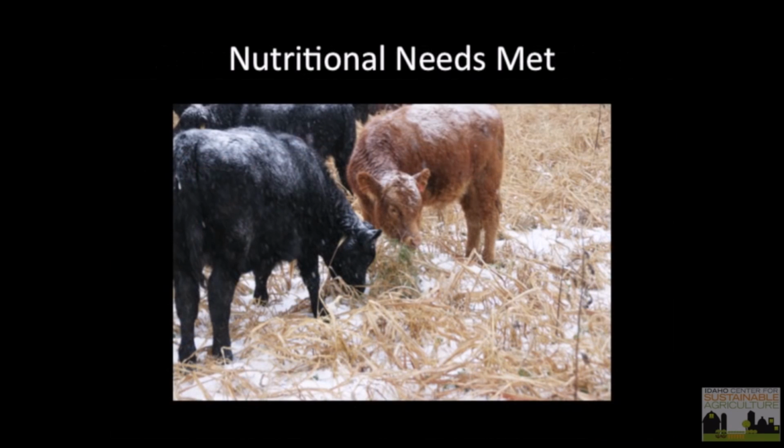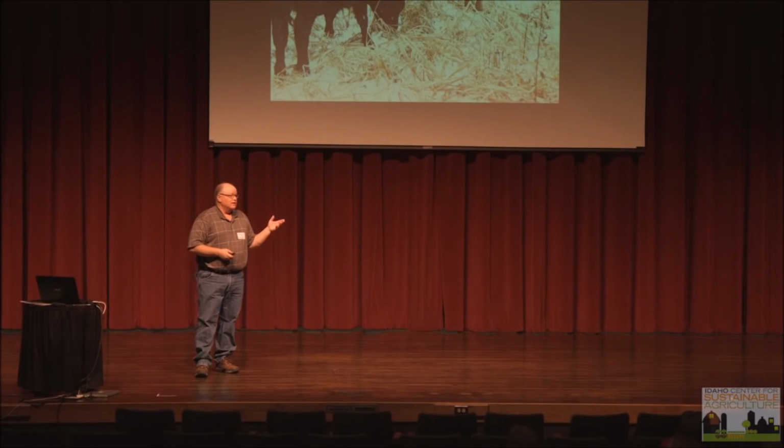The beauty of these cover crops is you can add so many different species and you can balance their rations. This calf here is eating hairy vetch. Hairy vetch in December will still be 18% crude protein. Their nutritional needs are met by the cover crop. Why in the world would I want to go put up hay, spend dollars?